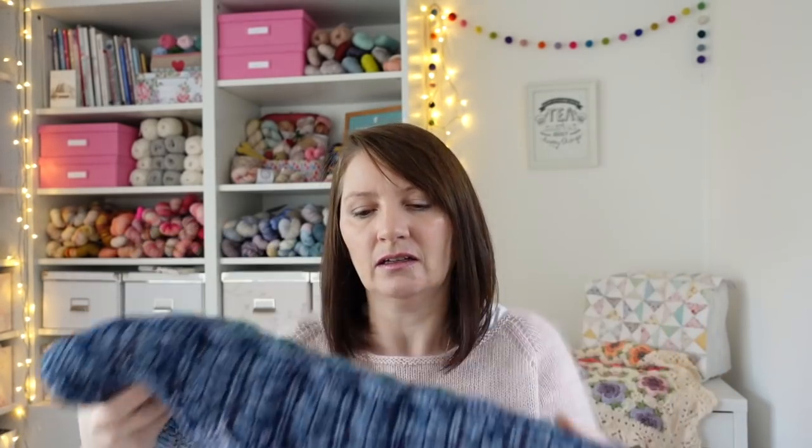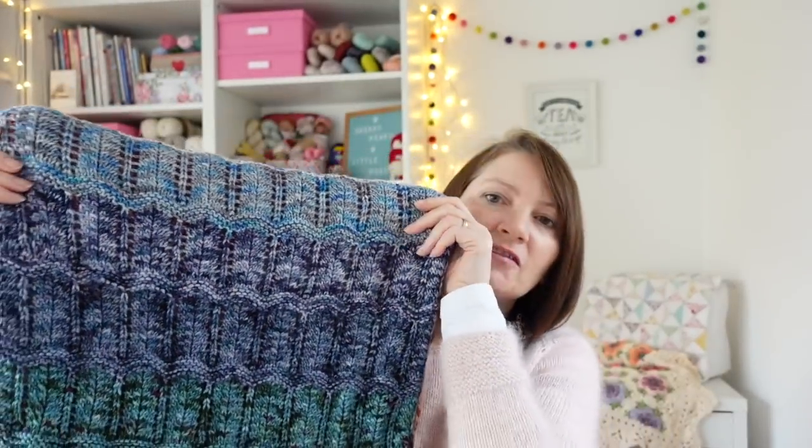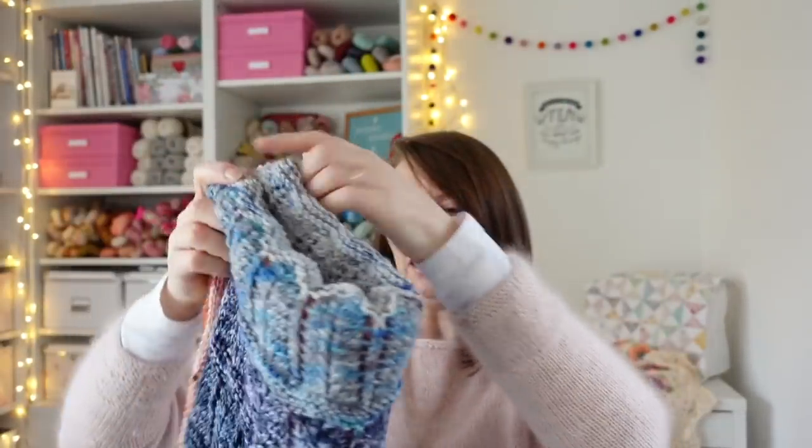So yeah, I'm not quite sure what will happen to it, but I love it as an item. You know, I love it as a thing. I'm just not quite sure what to do with the thing now I've got it.